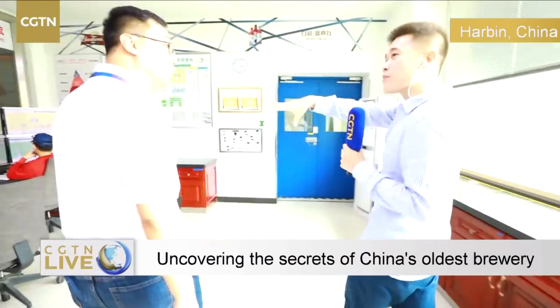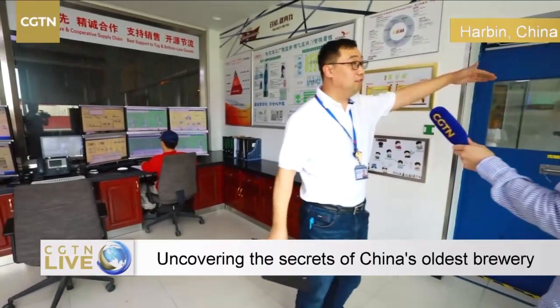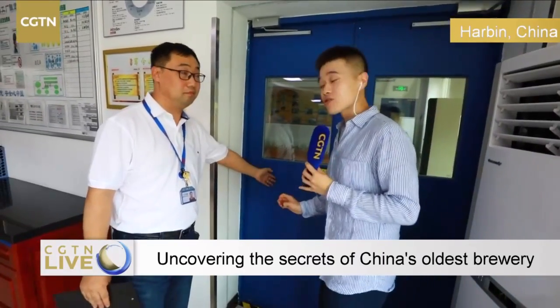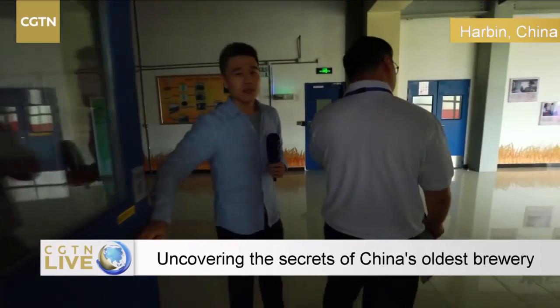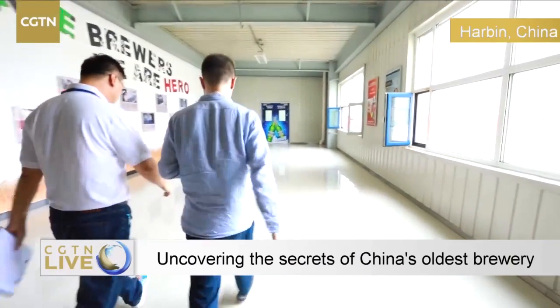What will happen to the starch, rice, and wheat cooked here? What's the next step for them? The next step is fermentation. We use the pipeline to transfer the wort to the fermentation area for the fermentation process. So we're going to head into the fermentation chamber. We'll basically just go back the original way.